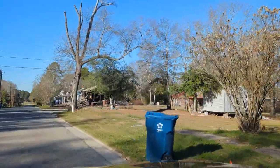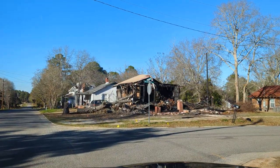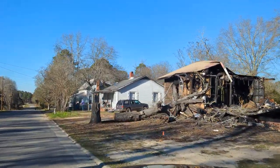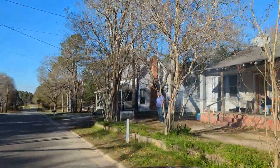Okay. Wow, look at this over here, guys. Looks like somebody's house burnt down. Wow. That sucks. And then there's somebody next door barbecuing. I hope he didn't burn their house. No, I'm playing. I'm sure he didn't. I bet he makes a good barbecue.